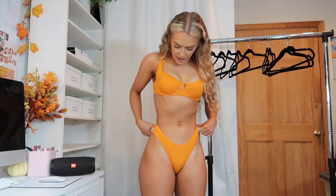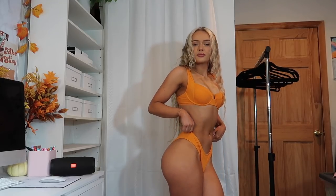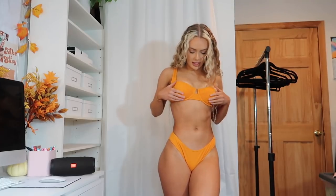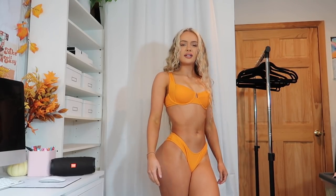smaller tops. And then the bottoms, since there's so much coverage and fabric, I can size down in these as well. But yeah, I think this is super bright and fun, perfect for going on a tropical vacation, even to Miami. It's still very cute and trendy. I just really like orange because it's bright, it's fun, and it makes you look tan. So I'm here for this color and the style. I feel like this is a nice underwire cup. The straps are adjustable, it clasps in the back, and yeah.